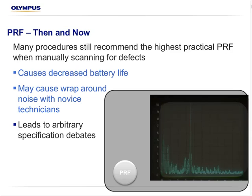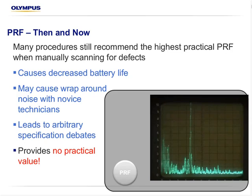But on another level, these kinds of procedures really lead to an arbitrary debate on specifications. Is a flaw detector that you're going to use for manual scrubbing, does it really require 2,000 hertz PRF, or will an instrument that is only capable of 500 hertz PRF be sufficient? What do those numbers mean, and where's the real value that we're trying to get out of these manual inspection instruments? In a lot of cases, cranking up the PRF provides very little practical value in what we're trying to achieve for manual scanning.